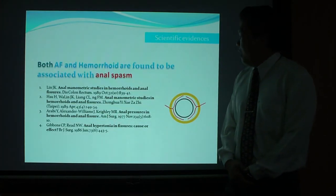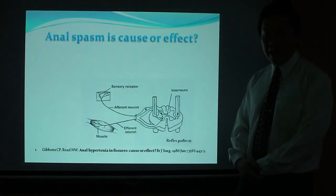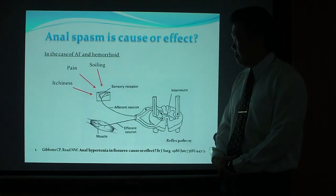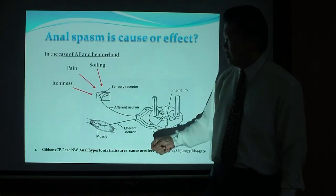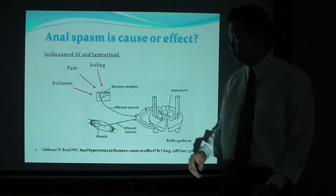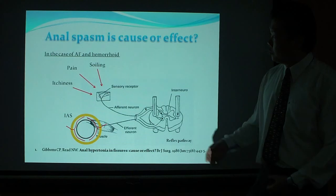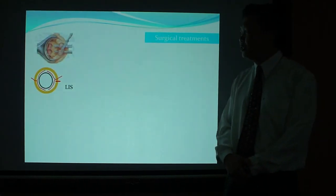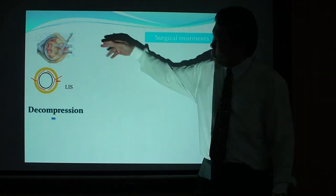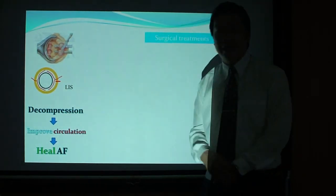Both of them are found to be associated with anal spasm by the following study. Anal spasm, is it cause or effect? In the case of anal fissure and haemorrhoid, pain, swelling, itchiness are sufficient stimulus to act on the receptor to bring about the contraction of the internal anal sphincter. So, based on this principle of spasm, lateral internal sphincterotomy, which involves cutting of the muscle, aims to decompress, improve circulation, and heal anal fissure.